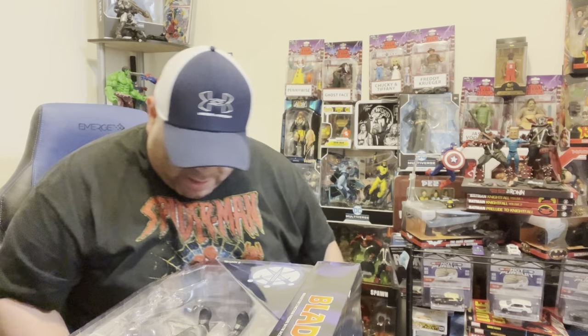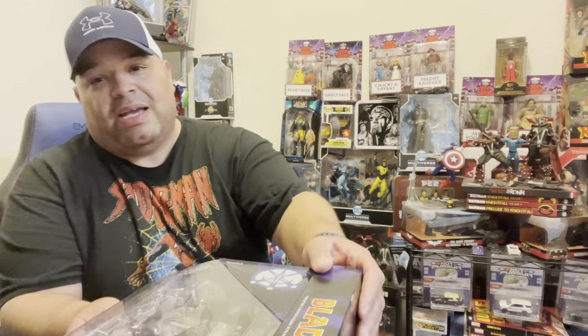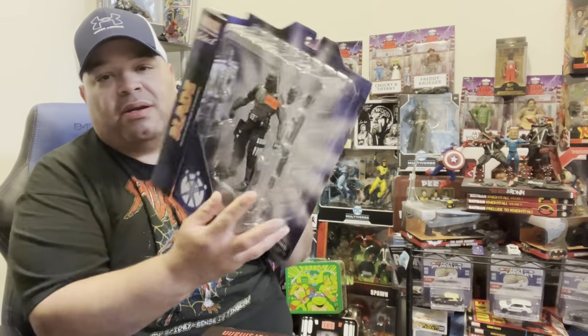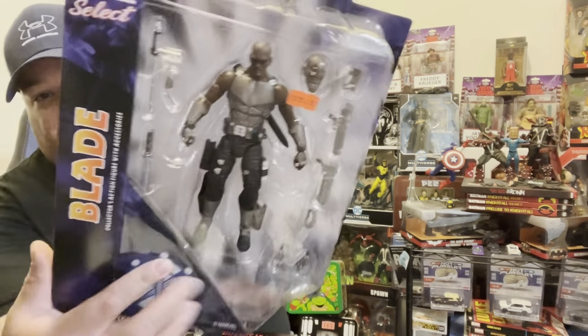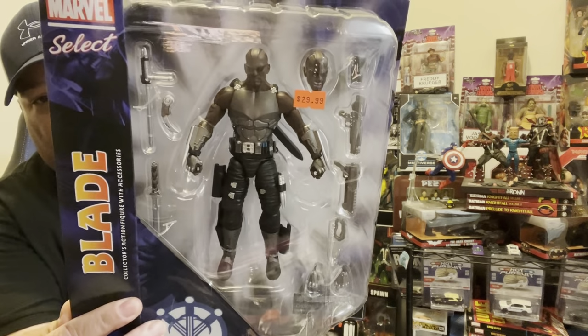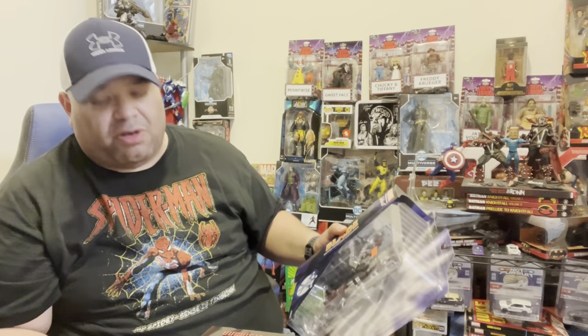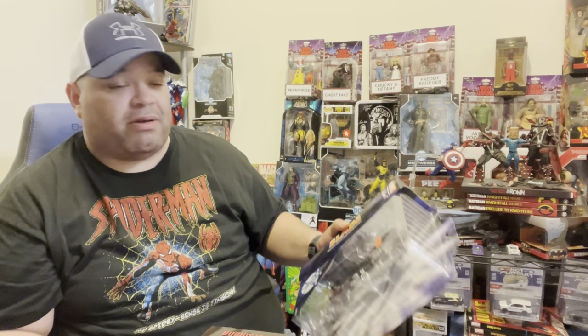So today I did a little fig hunting, and I always wanted a Blade. So I got the Marvel Select Blade here. It was about 30 bucks. I got this at a place called Beyond Comics in Frederick, Maryland. That's why I did a little bit of my toy haul today in Frederick, Maryland.